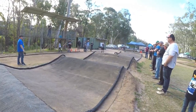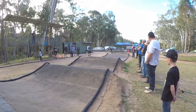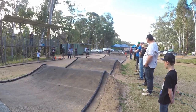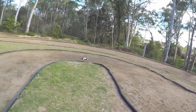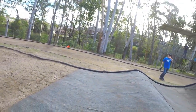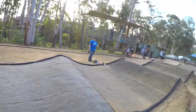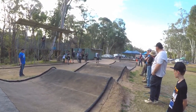Maybe this next one, Andrew, we'll do it so we get that little nose down attitude, just letting off a touch more aggressively. Maybe a little bit short. This jump's a little bit tricky in that the car seems very low and flat, but it's not a high jump, so you do have to carry quite a bit of speed when you get to it.